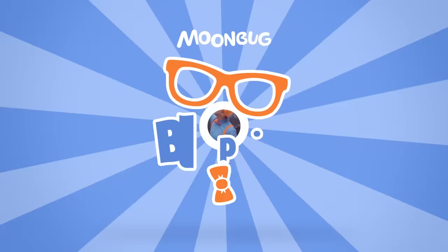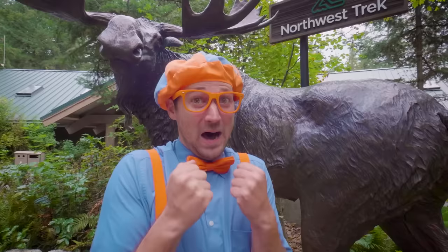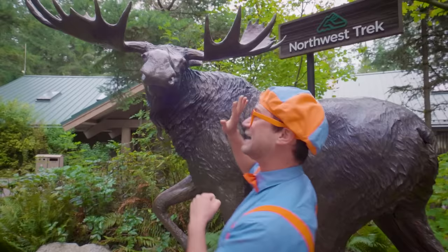Hello, Moose. Oh, hey, it's me, Blippi. And check this out. This is a giant moose. And today, you and I at Northwest Trek in Eatonville, Washington, are going to see some awesome animals. Maybe we'll see a moose. I am so excited. Let's go. Bye-bye, Moose.